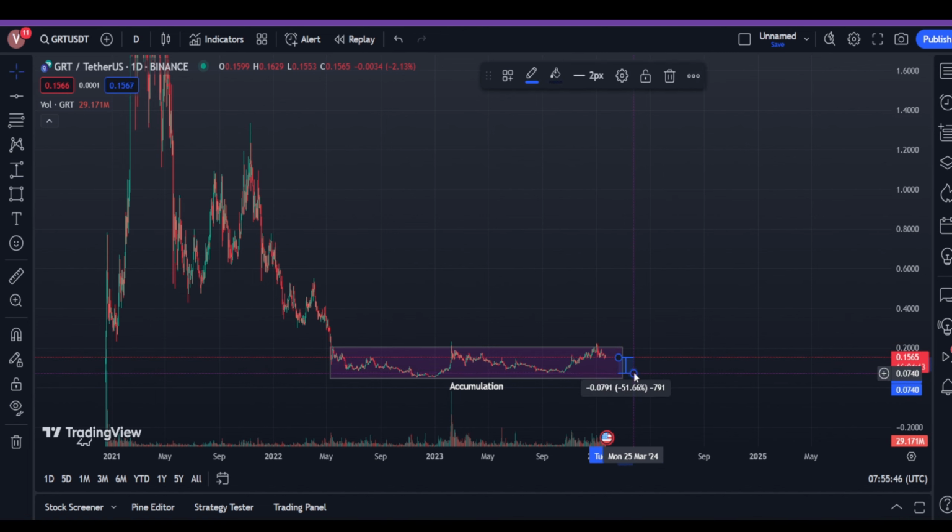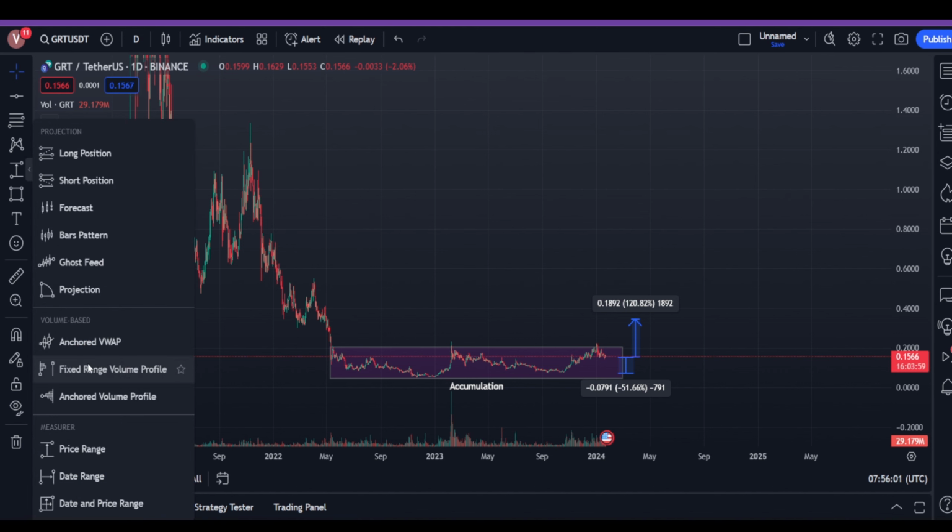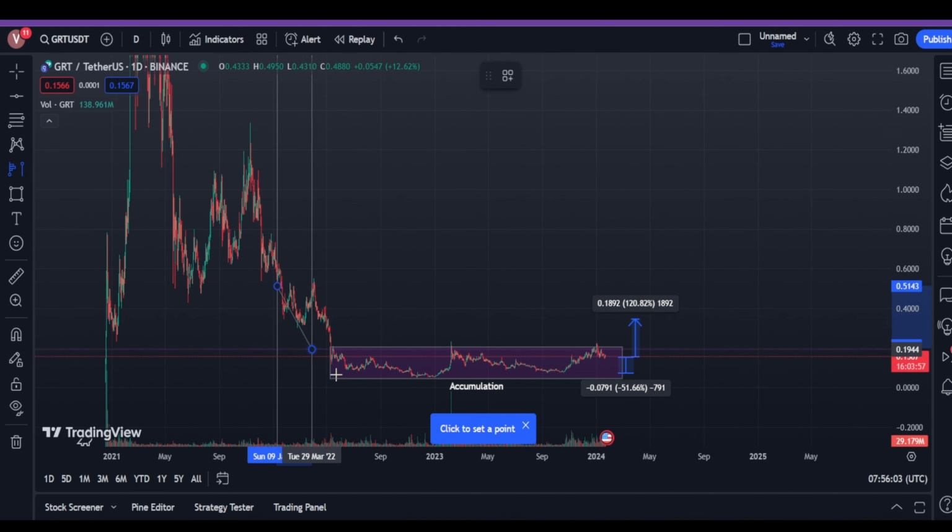Assuming we don't experience a major pullback in the broader crypto market, purchasing this asset around current prices could be quite reasonable. As I said previously, I already have some position in GRT token, and if the market presents an opportunity, for instance, if the price falls to around 10 cents and lower, I would definitely buy some more.